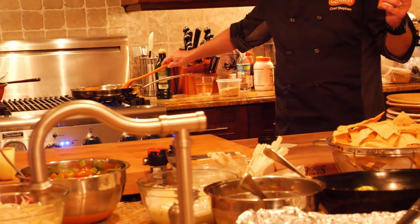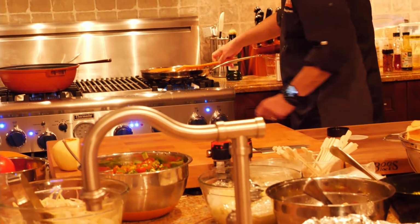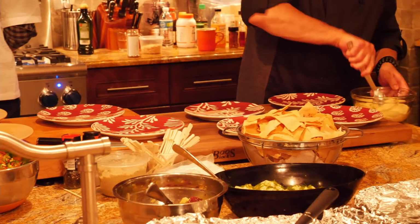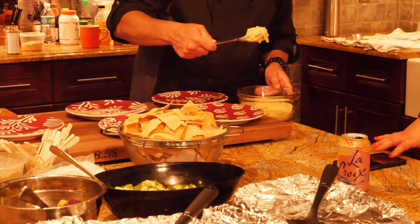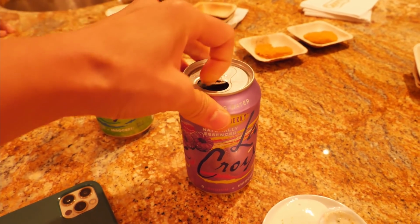Our chef was fantastic. He knew his way around the kitchen, he knew his way around flavors, and he was a freaking delight in terms of entertaining us with stories of his time cooking for people in the music industry. I tried a LaCroix.